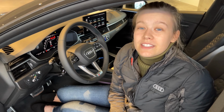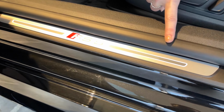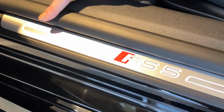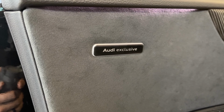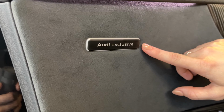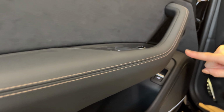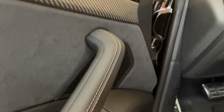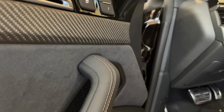As you've come to expect, the RS5's interior will be ultra luxury, even if you come down here with the illuminated door sills. They say RS5 because we're in an RS5. And then if you come down a little bit this way, it has the exclusive RS puddle lights. Since this is the Audi exclusive bronze styling package, it will have the Audi exclusive badges up here. And as I mentioned earlier, don't forget about the stitching. This is the Audi exclusive bronze stitching that is only a part of this package. It is everywhere on the interior, including those door armrests, which you just saw, and along the seats and on the shifter.